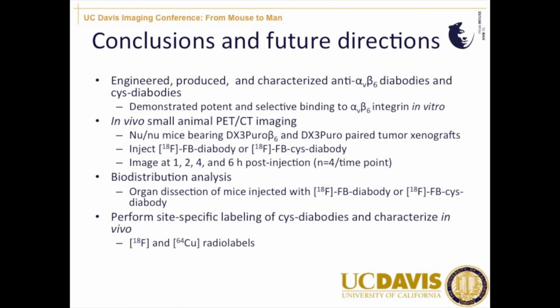We're still yet to do some in vivo studies, but those are upcoming, so we're planning on doing an in vivo small animal PET CT study. We have a mouse model that we use in our lab, again with the DX3 puro beta 6 and puro cell lines to generate tumor xenografts. And then we radiolabel and inject the diabodies independently. So this will give us a good idea of how well the in vitro results really translate to an in vivo study, and how well these diabodies actually target the tumors in vivo. It'll also give us a good indication of the blood clearance and pharmacokinetics of these particular compounds.